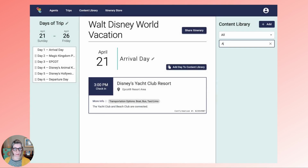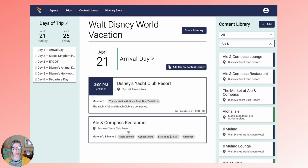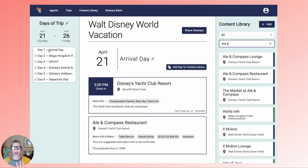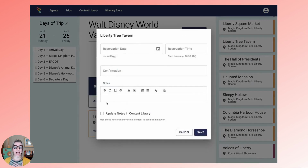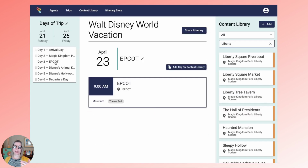The next thing that I'm going to do, as I'm having the conversation with my client about dining, is start inputting information. I tell my clients that I'm going to create kind of a game plan. This is important to me because I want them to understand that this is what I'm hoping to do. So this is a suggested reservation and is not confirmed, but I want to let them know what we talked about.